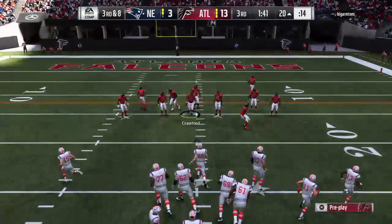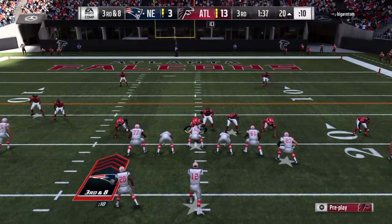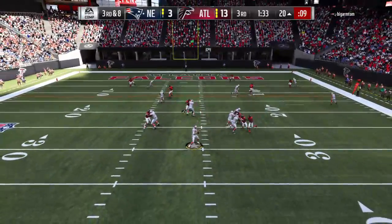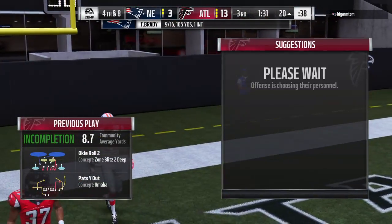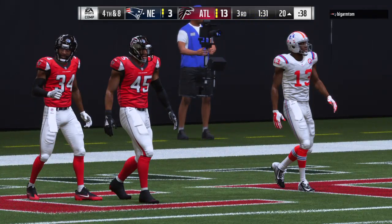New England on 3rd down. They've converted 4 times out of 6. Not bad. This is 3rd and 8. Brady to throw again. That's going to be knocked away and incomplete. Good coverage that time by the linebacker, Deion Jones.